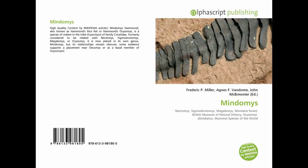205–214. Thomas, O. 1905. New Neotropical Molossus. Conepatus. Nectomys. Proechimys. And agouti. With a note on the genus Mesomys. Annals and Magazine of Natural History. 7. 15. 584–591. Tirira, R. and Reed, F. 2008. Oryzomys dimidiatus. In IUCN. IUCN Red List of Threatened Species. Version 2009.2. www.iucnredlist.org. Downloaded on March 23, 2010.